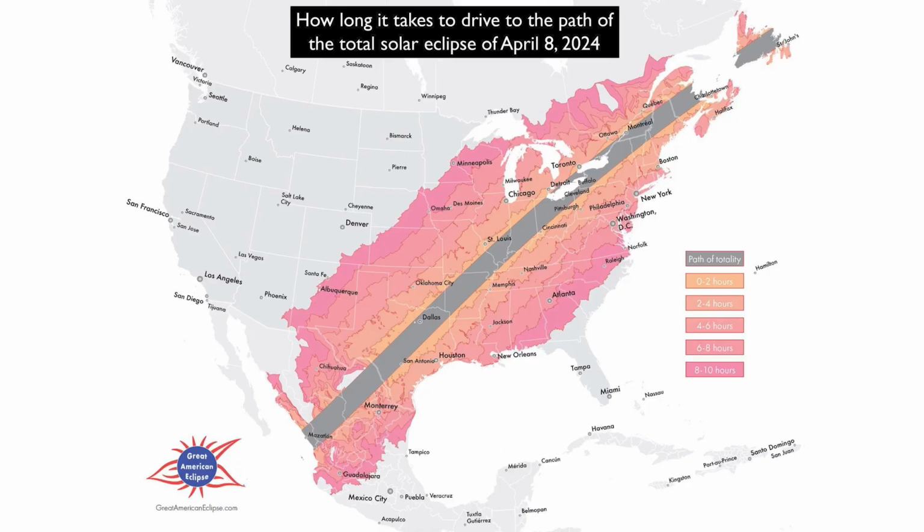So, yeah, a lot of hotels are already sold out, but again, we're within driving distance. You could make it a day trip. You don't have to worry about being in any particular spot. You can find a parking lot somewhere and watch it from there. In fact, here's a map talking about driving distance. So Nashville is, I think, in the 2 to 4 hour driving distance range.